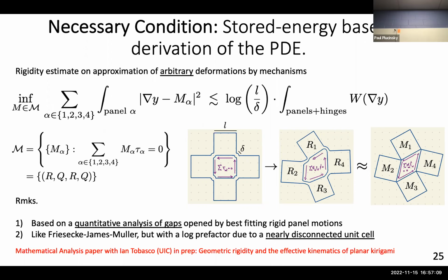What this basically says is, as long as delta is big enough, then you can replace your elastic energy with some sort of discrete elastic energy, and that will do a good job. But once your delta gets really small, then you can create really diabolical deformations of the cell at very little elastic energy. So this kind of inequality doesn't become so good.